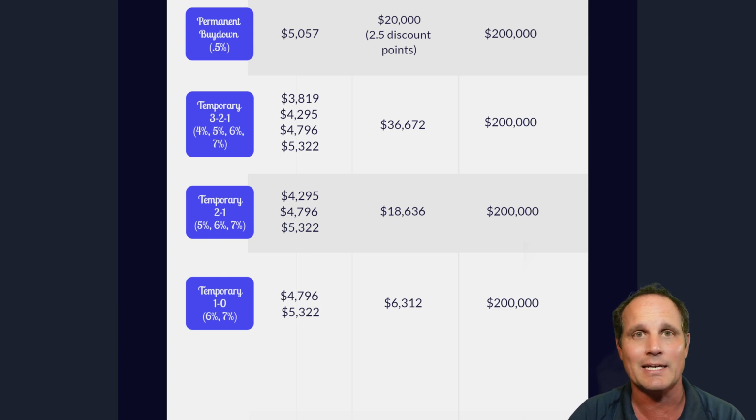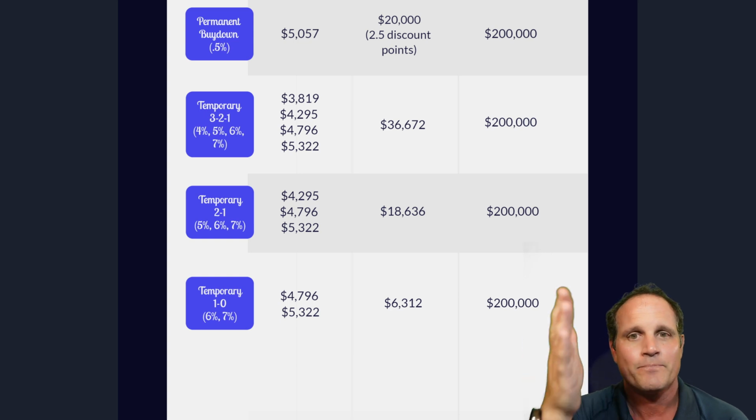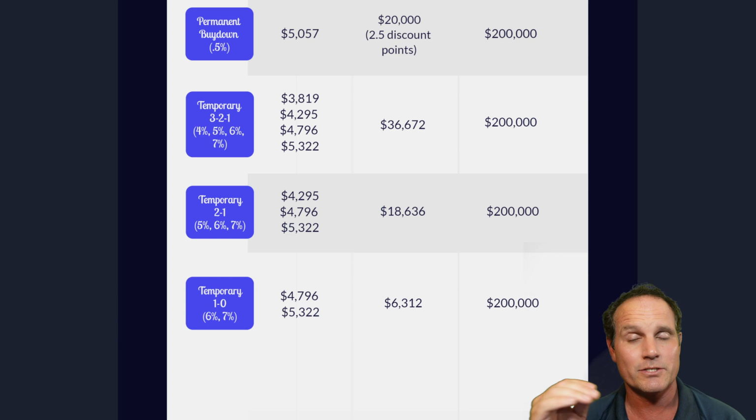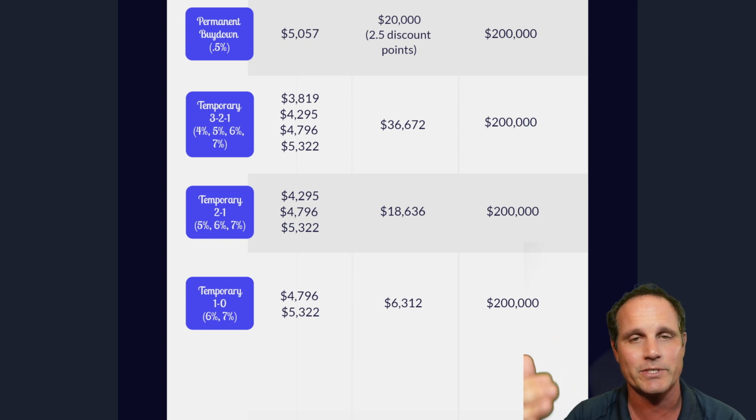There's no free lunch here. It still is paid. It's just essentially escrowed and sitting on the side, and it kind of gets lumped together with the payment. So that's what you need to understand. In order to do a temporary buy down, there's no free lunch. You have to pay the money, and it gets paid at the close of escrow. That's what these numbers are. So the $36,672 will be the approximate cost of a temporary 3-2-1 buy down. And what it is equivalent to is essentially the discount that you're getting in years 3, 2, and 1.